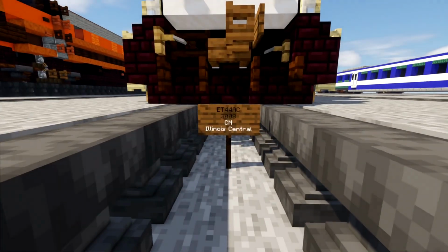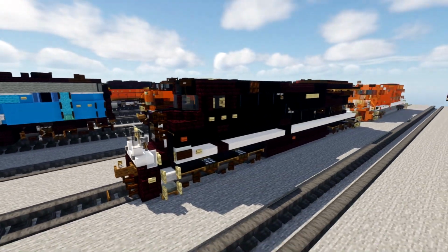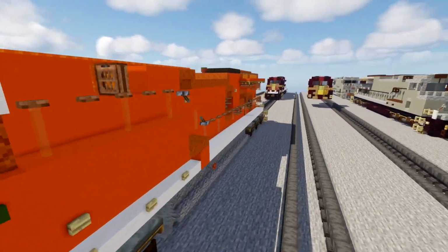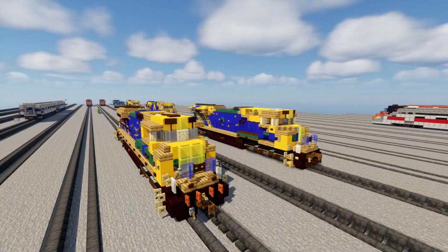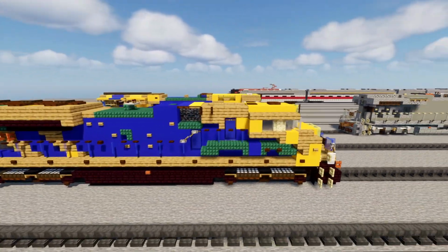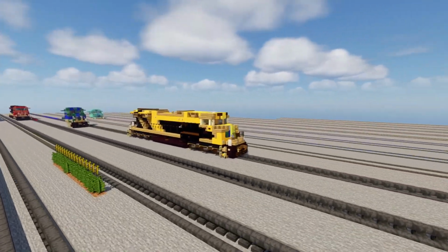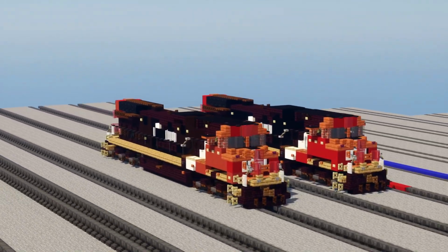And what is this one? This is Canadian National, Illinois Central. So this must be one of the new Canadian National Heritage units. I wonder if this is as well. Some unpainted locomotives. And there are some blue and yellow ones here. Not quite sure what they're from. Black and yellow here. And back over there, there is Canadian National.